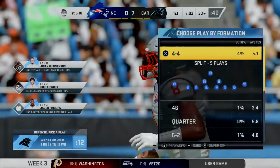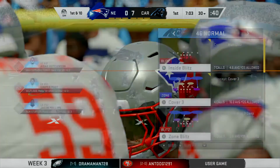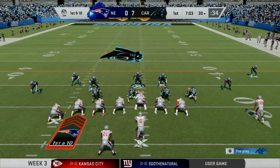Out comes the New England offense to see what they can do this time. They had the interception last time. It led to the opening touchdown. So now 7-0 the score as they start 1st and 10. So 1st and 10 now from the 30.